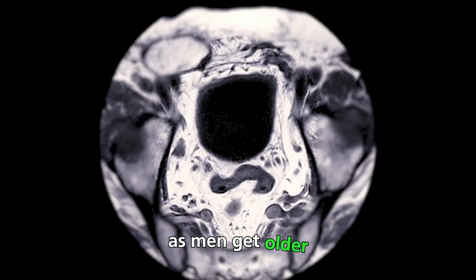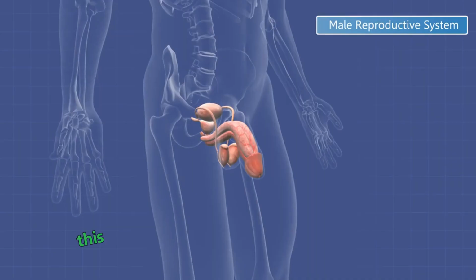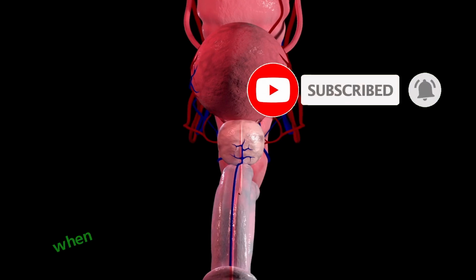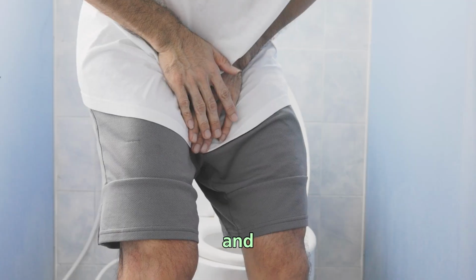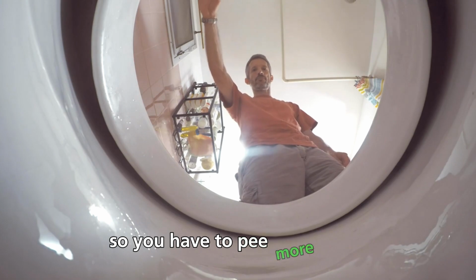As men get older, the prostate cells can multiply and get bigger. This squeezes the urine tube, called the urethra. When this happens, your urine stream may be weaker. It may dribble after you finish peeing, and you may feel like you can't fully empty your bladder. So you have to pee more often, especially at night.